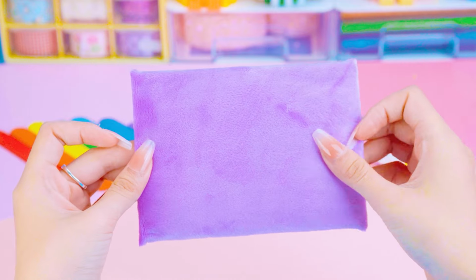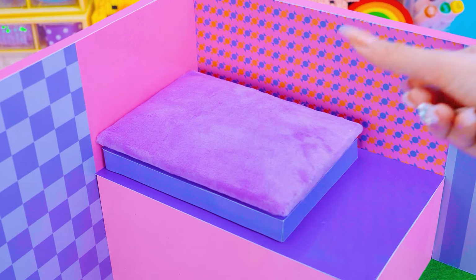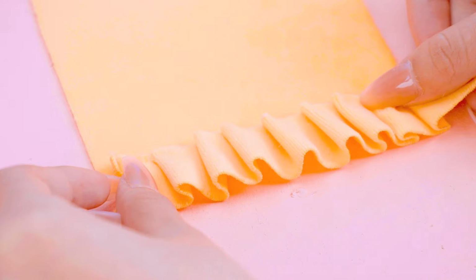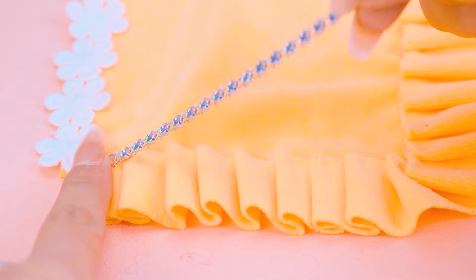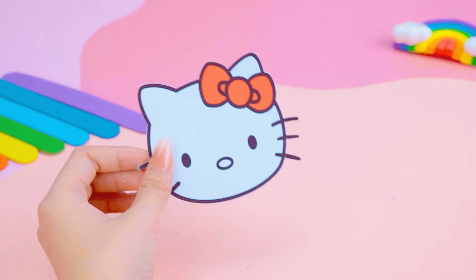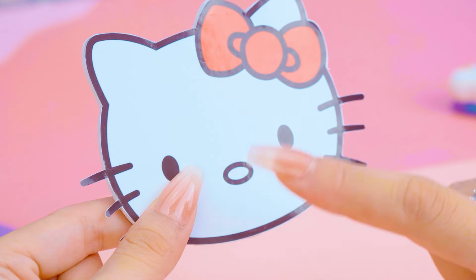You should be careful. We need a nice blanket. Using yellow cloth, it looks suitable for the bed. Then, I will make a Kitty bedhead by using cardboard and clay.